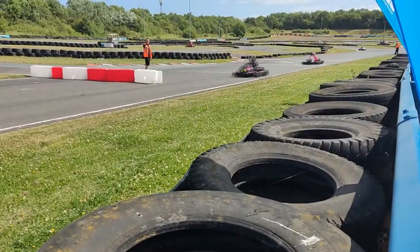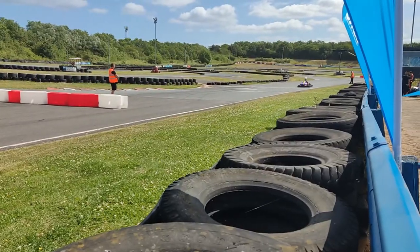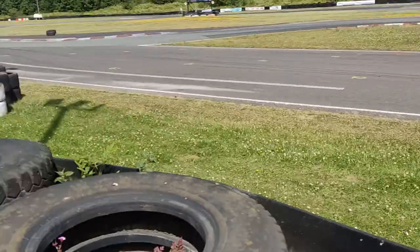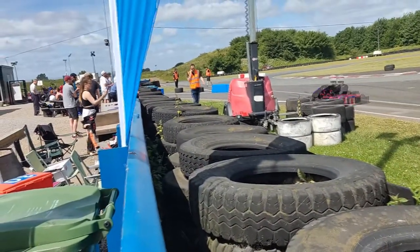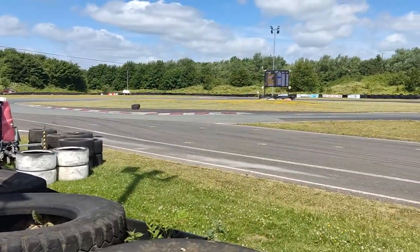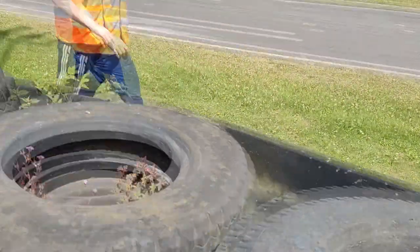So super qualifying has just started. So what they do is they let out like four karts at a time, or five, six karts. So these are the karts coming in, having completed their lap. So the pit exit is on the other side of that corner. So the next set of six karts will be let out. So we'll be seeing them coming over the top of the hill in about 20 seconds or so.